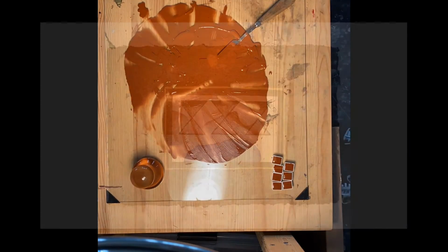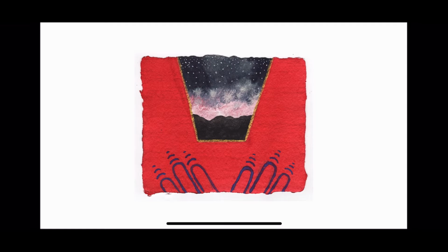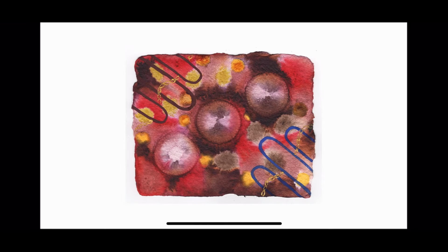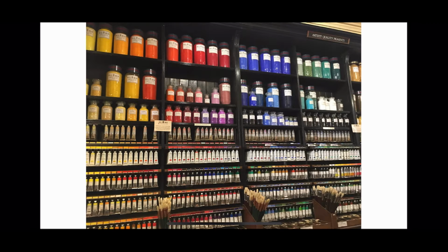Honey's the preservative, and these are my paintings. I mostly paint on paper using these materials. They're ink on paper, or also traditional watercolors. These are some collages as well.